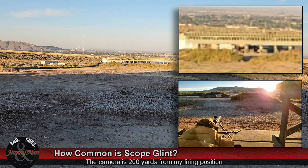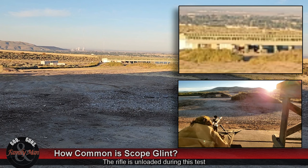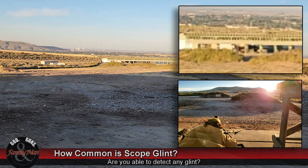I am going to move this rifle. In a traverse. See if I can pick up any glint. And of course, we're going to move it up and down. Right at the sun. All different sorts of pan directions here.